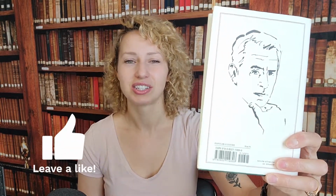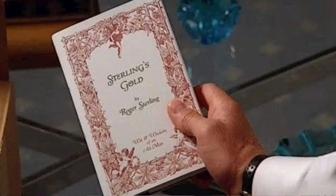Anyway, in Mad Men, Roger Sterling writes a memoir, and online, someone made a copy of his memoir. And so I bought an edition of Sterling's Gold by Roger Sterling from Mad Men. Inside is just a series of quotes from Roger throughout the series. So it's not really about what's inside the book in this scenario. This is what the book looks like on the TV show. It's just about owning an edition of Sterling's Gold, even though it's not his real memoir. But anyway, I thought that was fun.